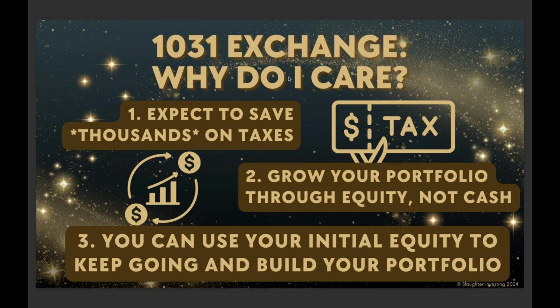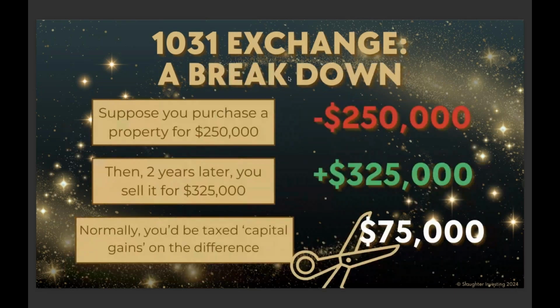So we're going to expect to save thousands on taxes. You're going to grow your portfolio through equity, not adding additional cash. You use that initial investment to keep going and build that portfolio. Now, that doesn't mean you can't keep adding to your investment to go bigger and better, like people like me do. But the goal is if all you have is that one nest egg, we are going to take it as far as we possibly can.